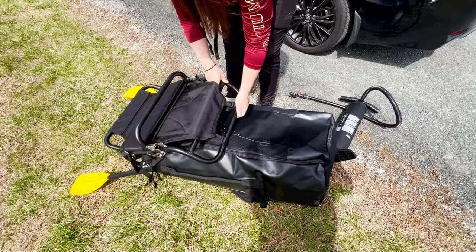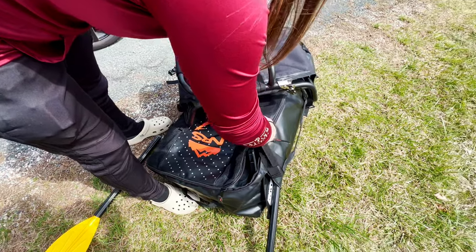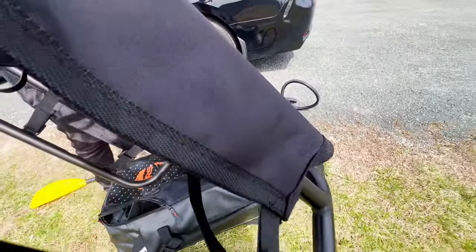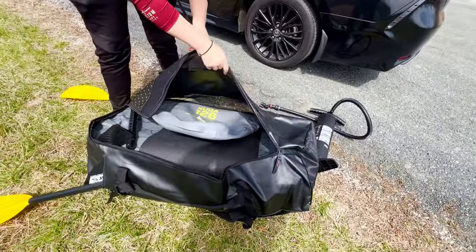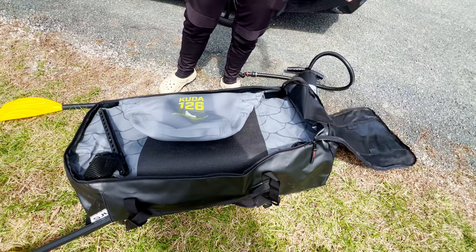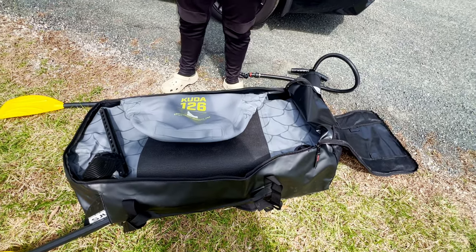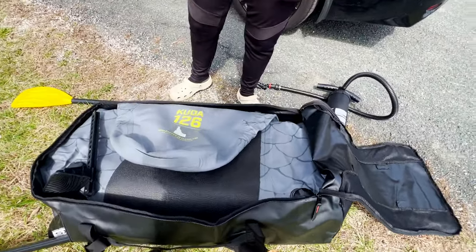Here's the bag that this boat comes in. It's the NRS Kuda. There's the chair. Set it right here. Oh, it opens all the way? Yeah. We didn't know that. We only had it halfway unzipped when we were trying to put it in yesterday. Yeah, probably would have helped to know that, right?